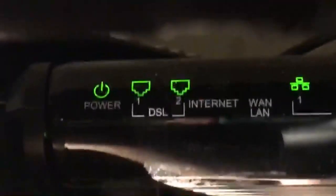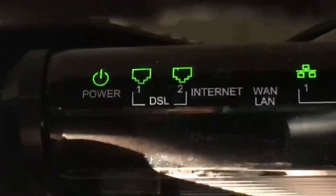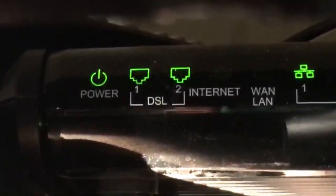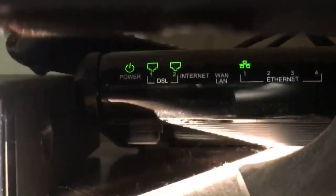Okay, we got one Ethernet connection initialized, which is true. And this is the part that we wait for. Holy moly, this takes forever. Oh, I'm really hoping that that doesn't go out, because I really don't want to have to call CenturyLink today. I really don't. Please tell me you're going to work.